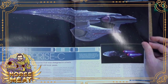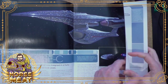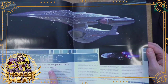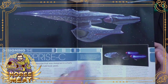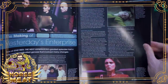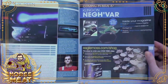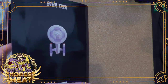And then they always talk about how it was designed and what the original versions looked like before they finalized. These are really interesting. They go back and find interviews and talk to the actual designers of the ships. That's super cool, interesting stuff. And then a little behind the scenes of the episode. And that's about it. These are always really cool for that.